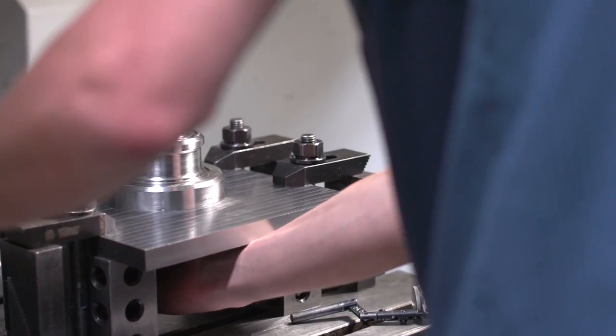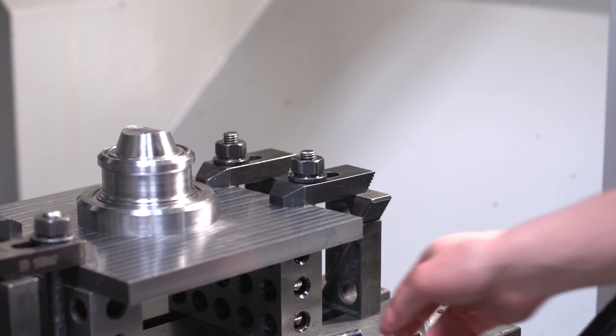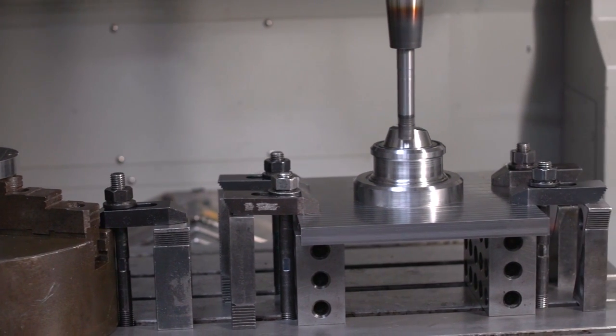As far as Franchino Mold goes, we focus on three things. We focus on people, process, and technology. People being the most important. You've got to attract good people, you've got to train your people, and you've got to retain them, and we work very, very hard to do that.